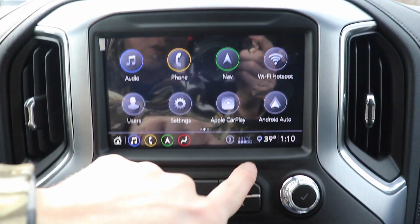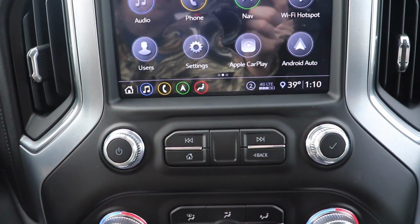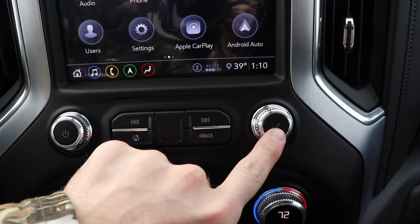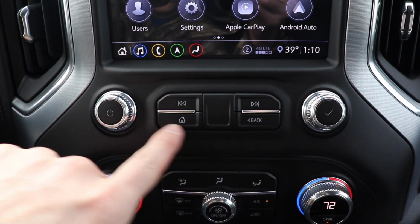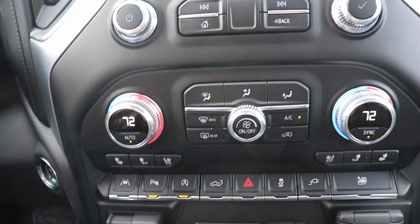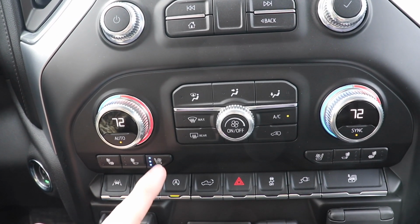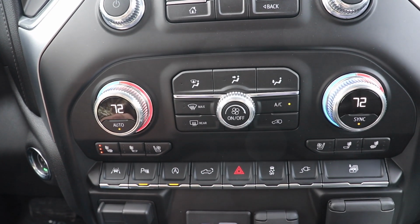What else? This vehicle is also connected via 4G LTE. Down here we have some more physical buttons, volume knob, seek, scan, and then selection knob, and then your back, forward track, home button, and then your back button. Down here we have your dual zone climate control with heated and ventilated front seats. Very nice to have heated seats in Michigan winters because it gets very cold.